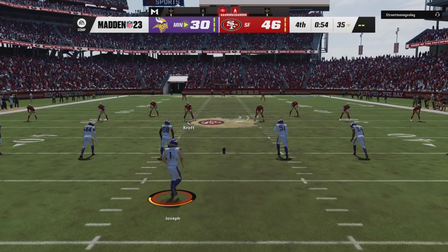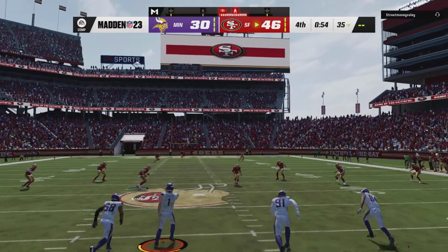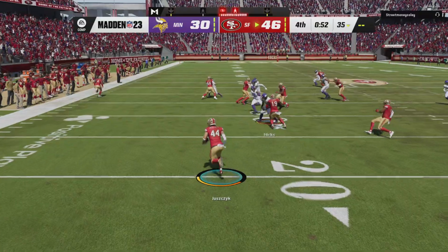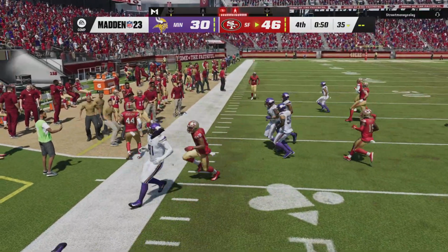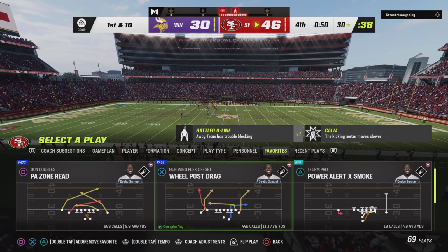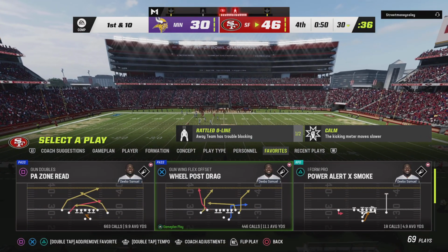Now Joseph tees it up to kick off following the touchdown. This one taken just inside the 10. Oh, a good return up past the 30. And he'll be out of bounds near the 30. In fact, right on the 30.